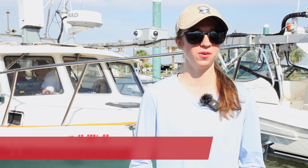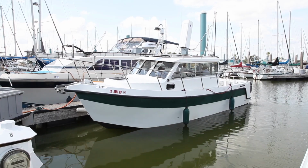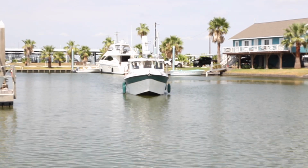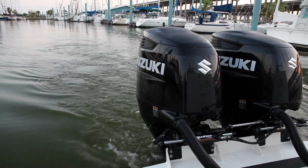There have been quite a few high ozone episodes over water, and that's the motivation for having this boat and coming out here and taking all these measurements: to try to understand why we're seeing these high ozone episodes and what the driving processes are, like is it chemistry, meteorology, things like that.